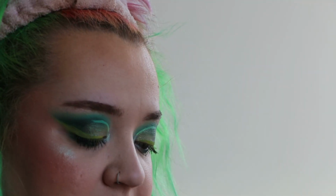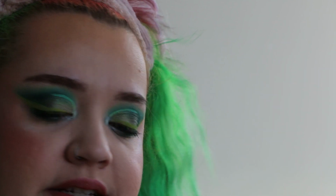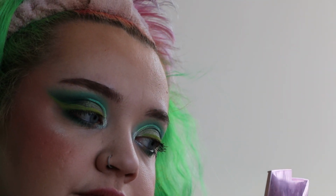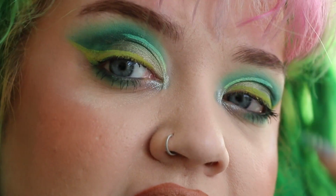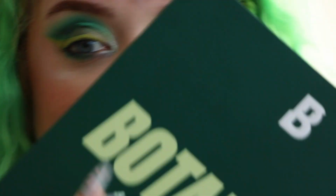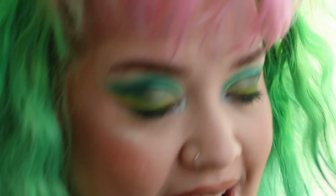Right, lips. This is P. Louise, Such a Flirt. Which looks minging because I used a lot. Okay, that is Such a Flirt. And then we're going to go in with Vive Modern Matte Lipstick in Vive. Okay, so this is the final look using the new Beauty Bay Botanical 42 pan.